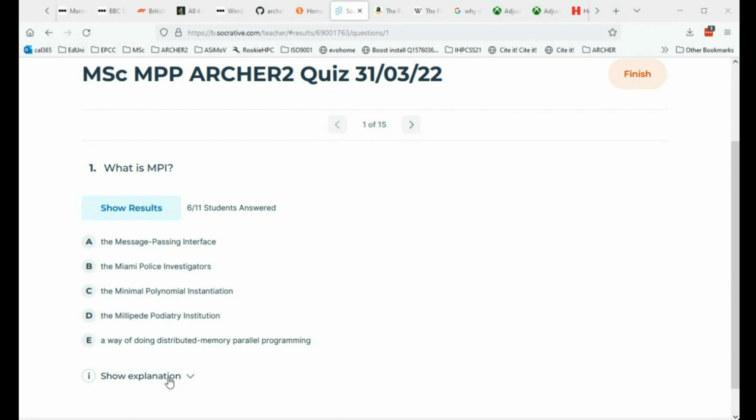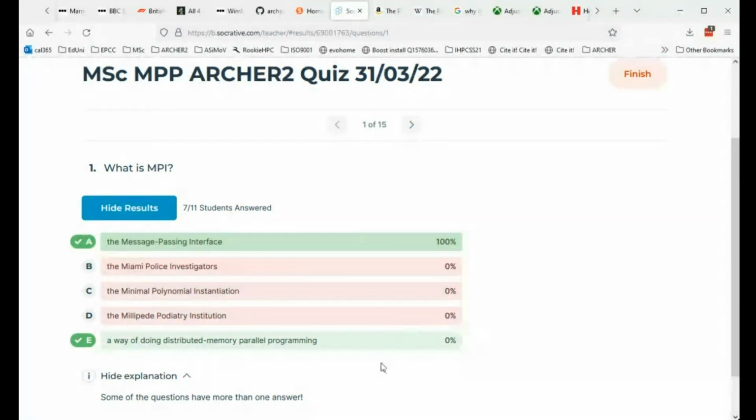Anyone else want to take a guess? So the main point is that some of the questions have more than one answer. Not all of them, but some of them. So MPI is both the Message Passing Interface, but also a way of doing distributed memory parallel programming. So although A was the obvious answer here, there are more. Some of the questions have more than one answer. So that was just that.